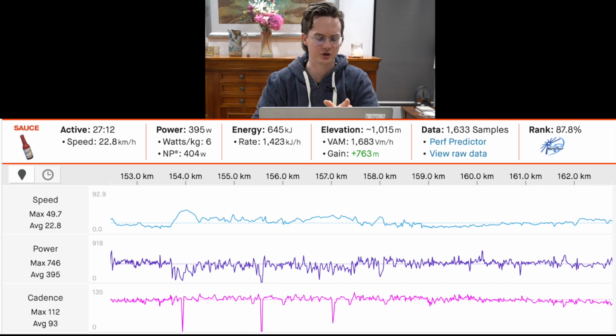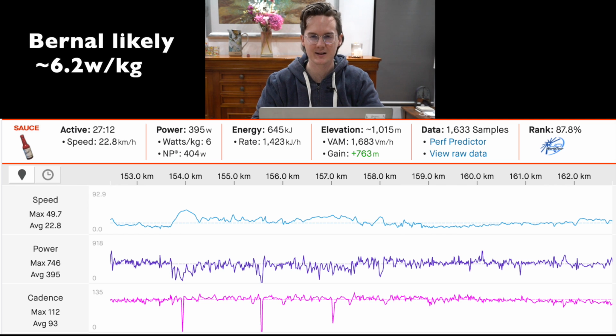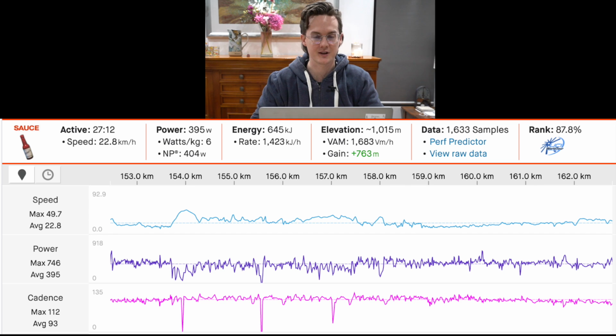This is pretty much the entirety of the climb, 27 minutes, averaged just under 400 watts. I think if I topped and tailed it properly, it'd be about bang on 400 watts. Vlasov is listed at 66 kilos. So watts per kilo was about 6.05 watts per kilo for Vlasov. Now, I'm not entirely sure that's his exact weight. There was a headwind on the climb as well. That gave a VAM of 1683.